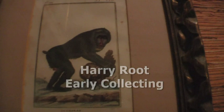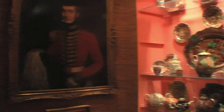They have some great little animals here too. So, well, I have a great affection for monkeys. I like monkeys. My earliest collecting was in this category of cow creamers.